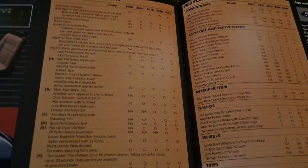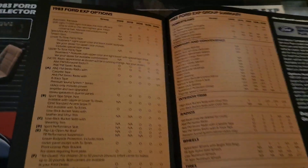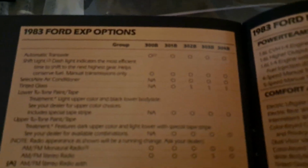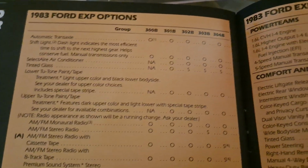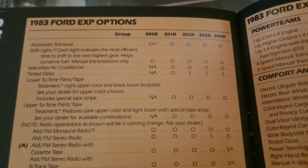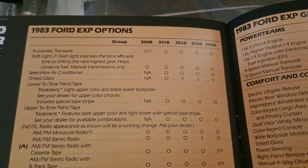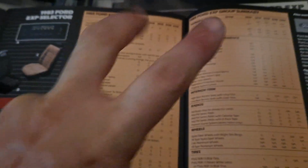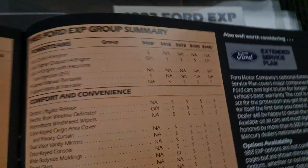Here's where we get to the more mechanical and creature comfort features. There's a lot to choose from. And this is right before we start getting into the sport coupe and luxury stuff of the 84 on up. Here there's still just group numbers. So group 300B, that's the base model car. And the 302, that's where you get into the kind of sport style one. And then 303 and 304, those are the sport and luxury ones. You can see a little bit better when we come over here.